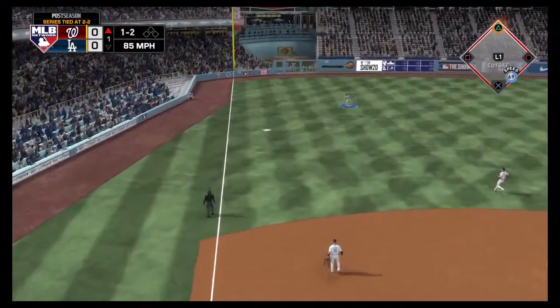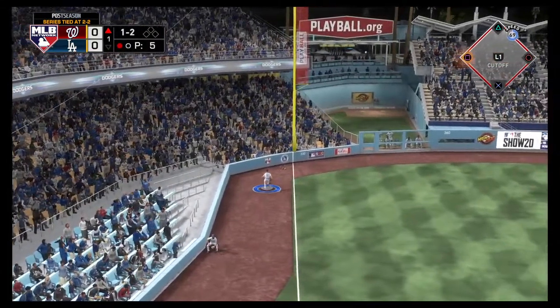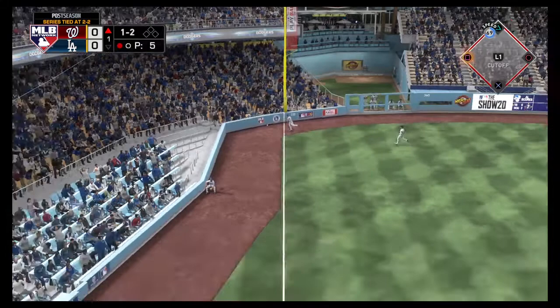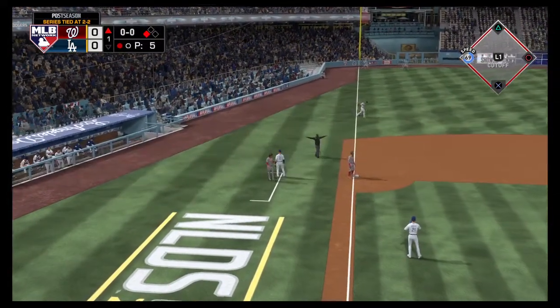1-2 now to Adam Eaton. That's lifted the other way out to left. And that'll get down for a base hit. Around first, digging for two. Now this will rattle up against the wall. And he's in there at third with a one-out triple.